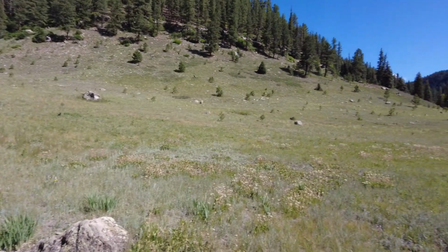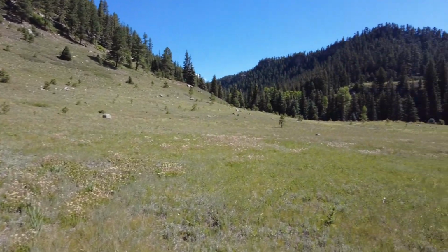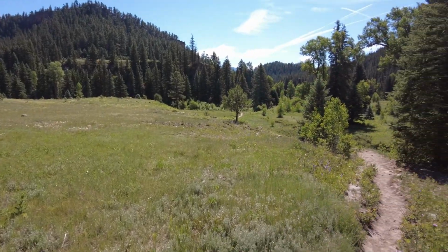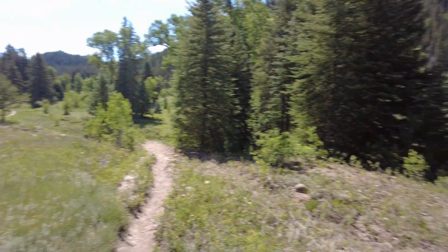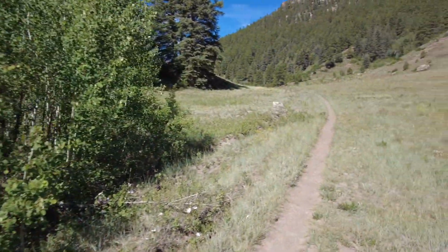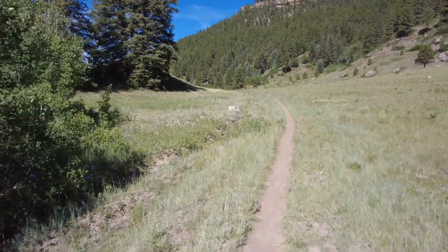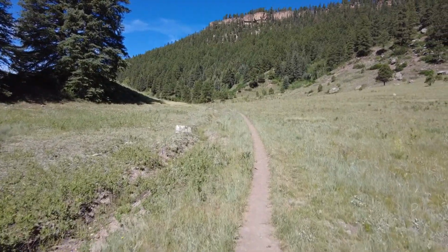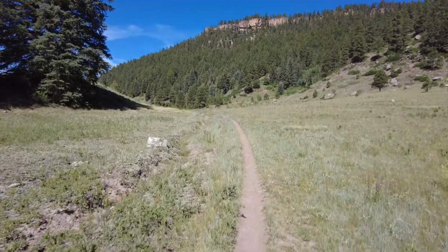Well, we've continued across the bridge. We've certainly found the meadow they're talking about. There's a bridge back there. You probably can't see it in the video. But we're going to continue on a little bit further. See what's on top of that knoll. Isn't that how a hike goes? Let's see what's on top of that hill. Let's just go around one more corner.